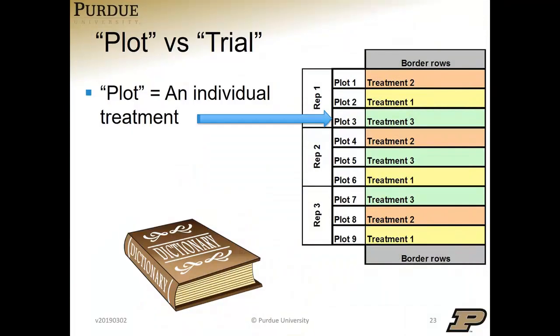A few quick definitions, because people sometimes use words differently, and I just want to make sure you know what I mean when I talk about plots versus trials.